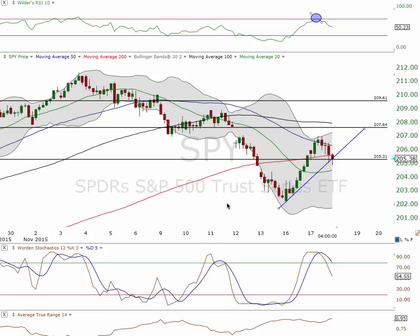Today is Tuesday, November 17th, and I want to take a look at the SPY and the VIX and a couple other things here real quick. So, SPY had a beautiful move yesterday. There's a very lucrative trade to the upside if you're doing options or stock. And you could see it was really overbought and it needed a break.